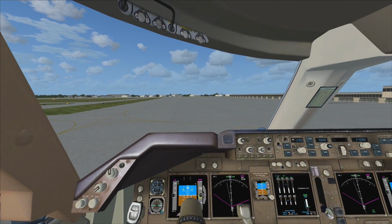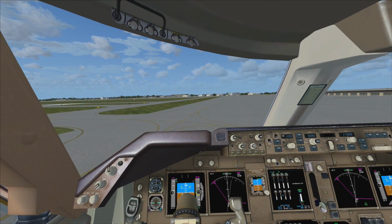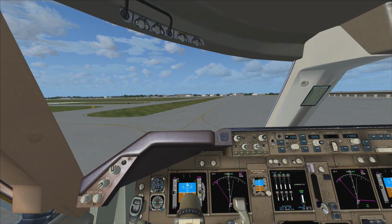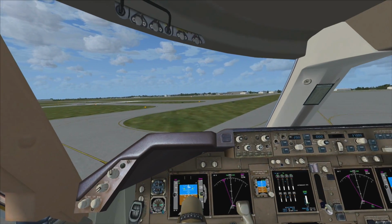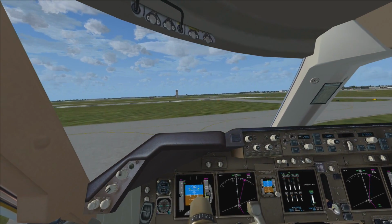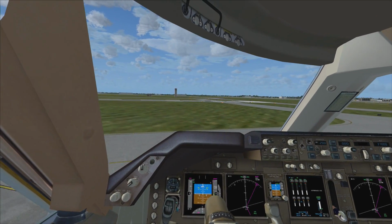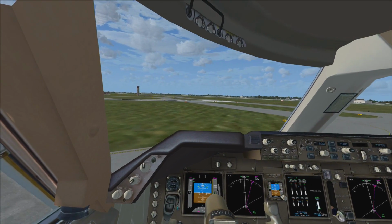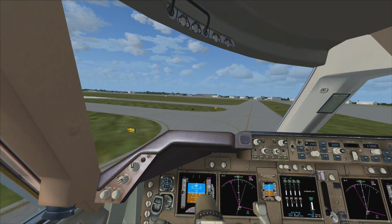Back into my plane. That don't go well for you. Go through the chicane. I'll take the second left.